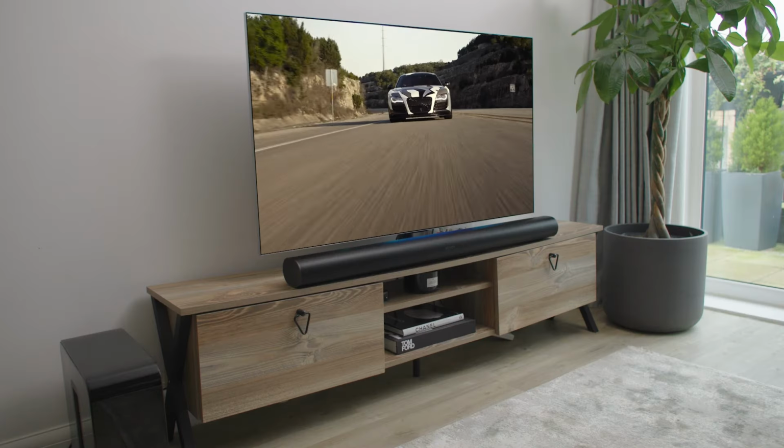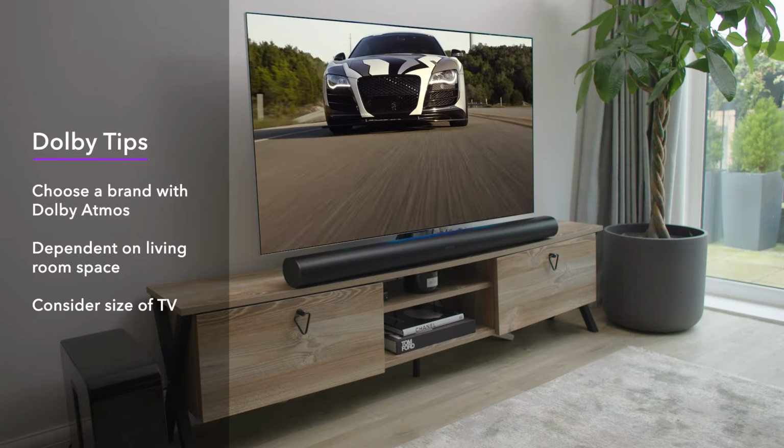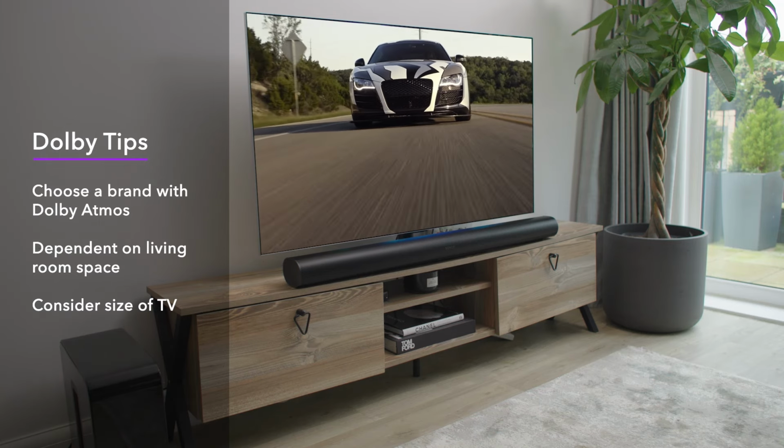When you're picking a soundbar and its size, you might want to think about your living room space and also the size of television that you have. So you want to think about something that's going to be practical, look good, but also give you fantastic sound replay, ideally in Dolby Atmos to utilize side firing and up firing drivers.